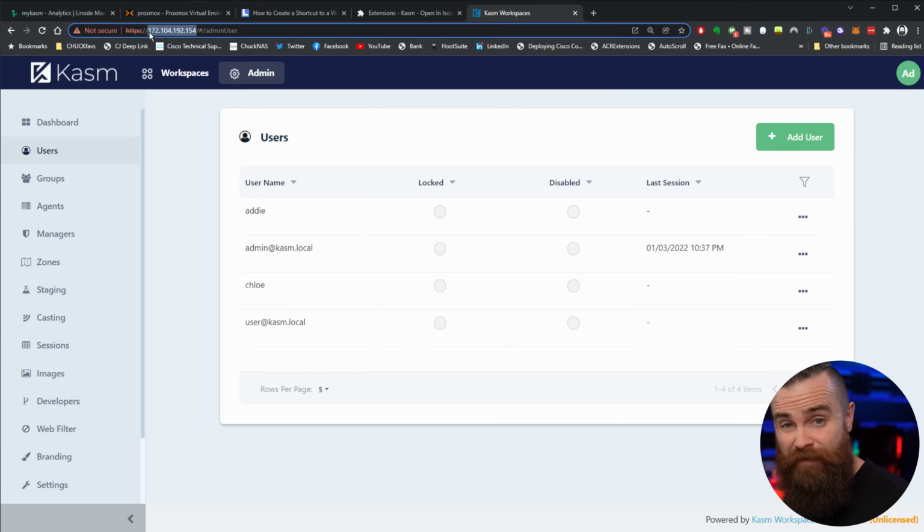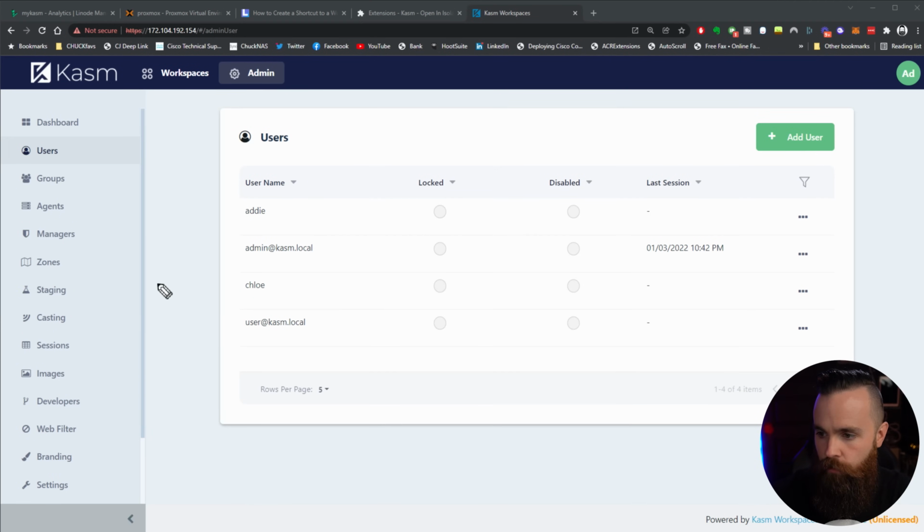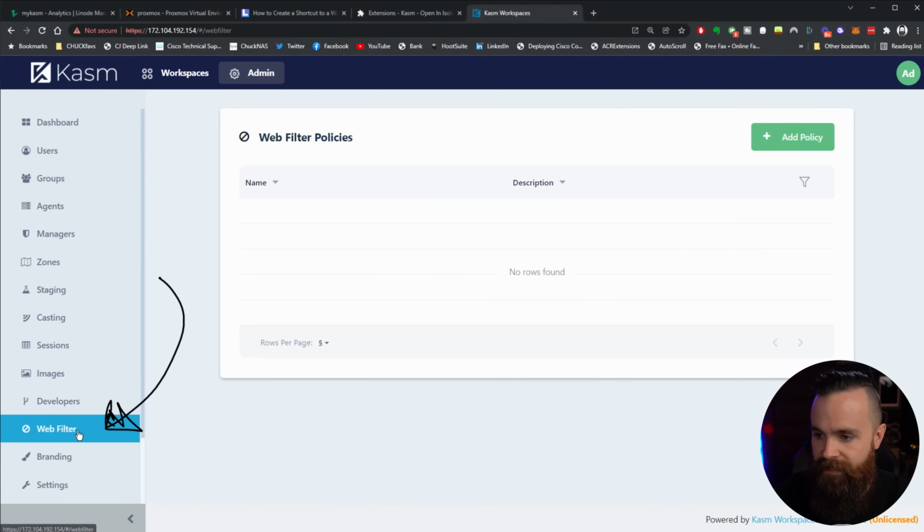So now all I have to do is give them my IP address or the URL of my Kasm instance, and they can get access to this with their credentials. Now moving beyond that, I can assign web filtering. Very simple to set this up, almost stupid easy. Over here on the left, we'll see an option for web filter. Go ahead and select that.